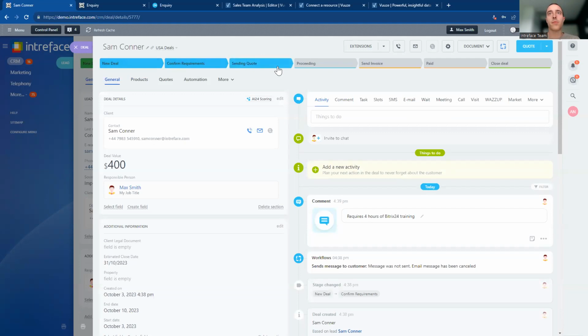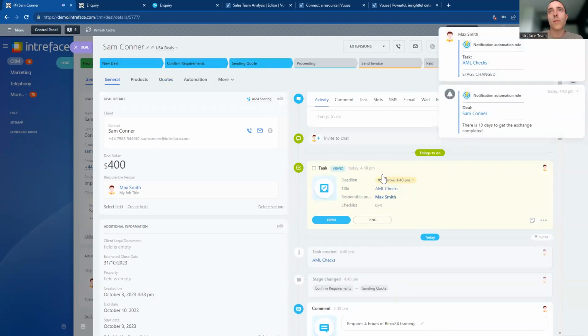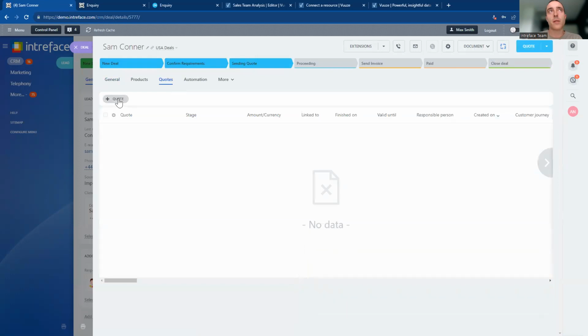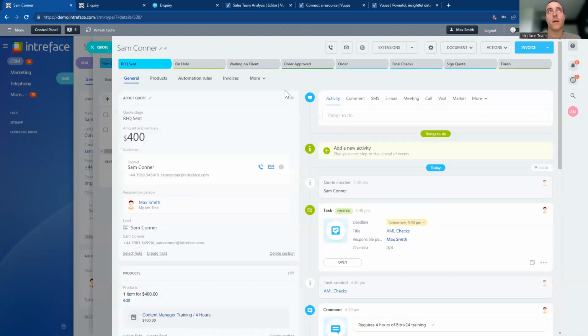Okay, so now we're going to go through to send out the quote. So we've already stored all that product information, so we can complete these tasks. So we've got the product saved. Now let's generate our quote. Okay, so we've got that quote inside the system.